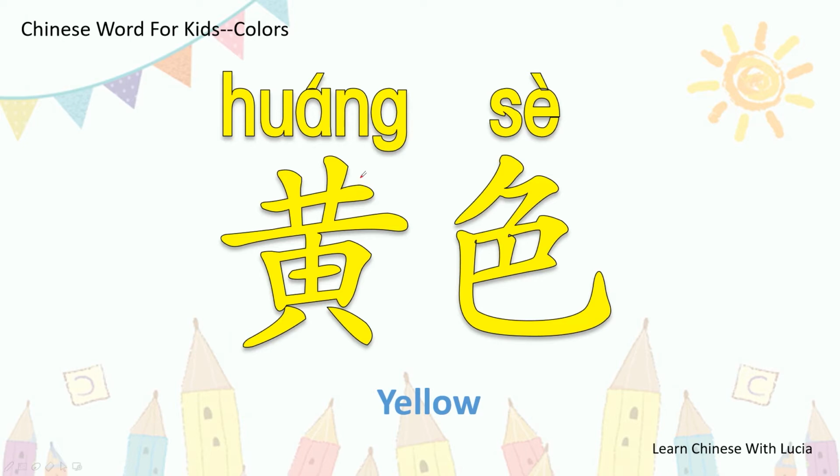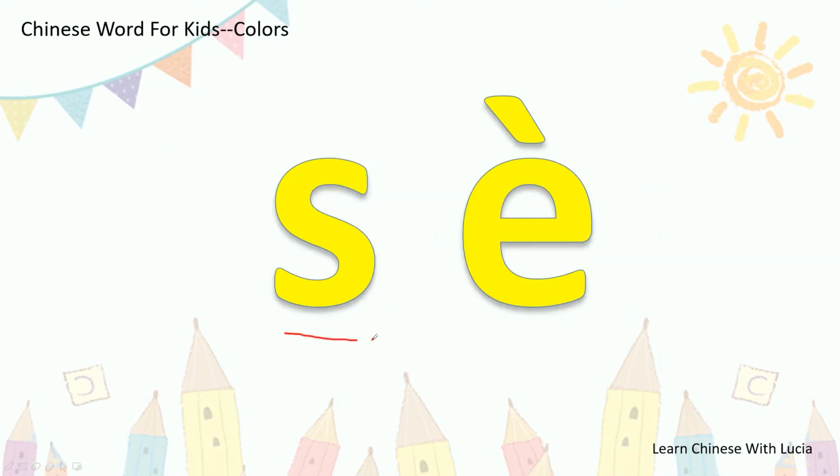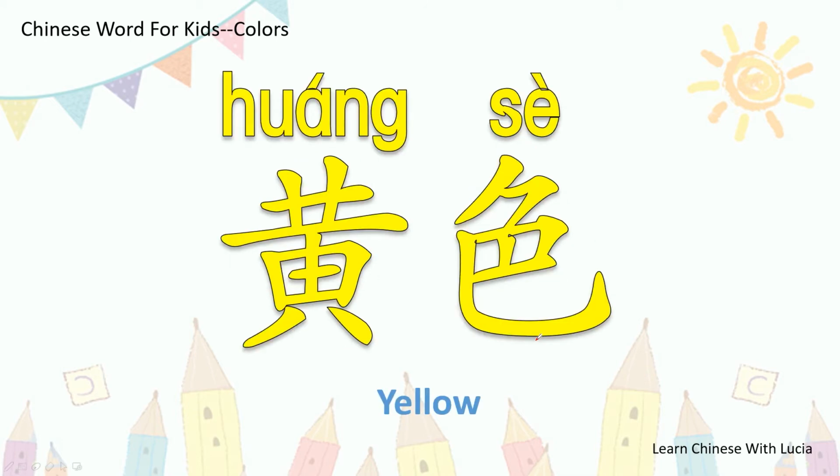Let's look at the first character by its pinyin. Let's read together. 喝, 乌, 昂, 黄. Okay, second one. 思, 恶, 色. So all together, 黄色, means yellow, right?